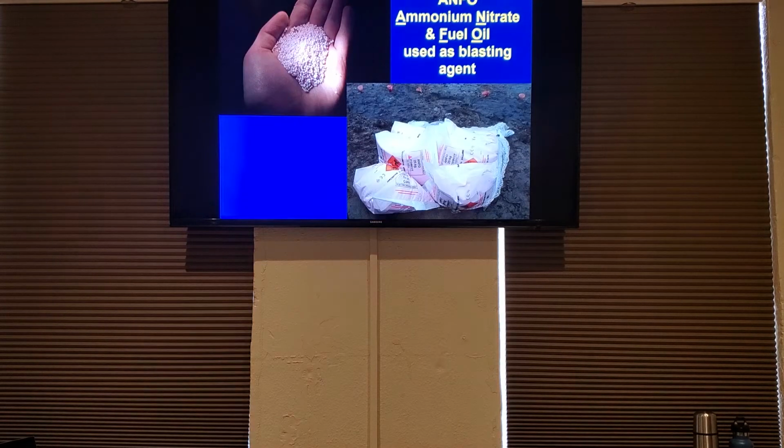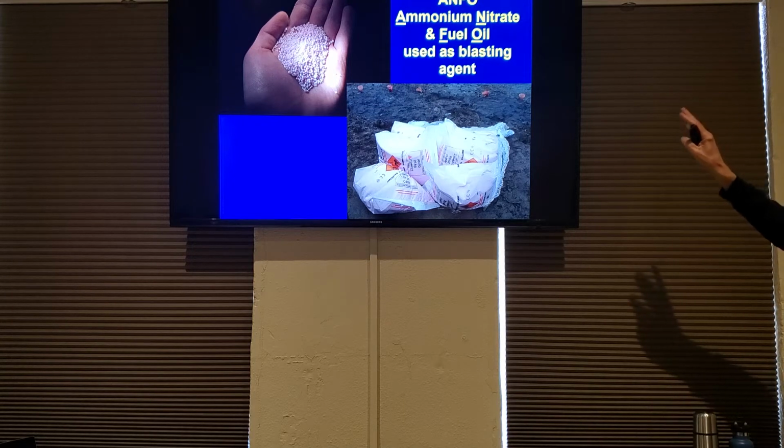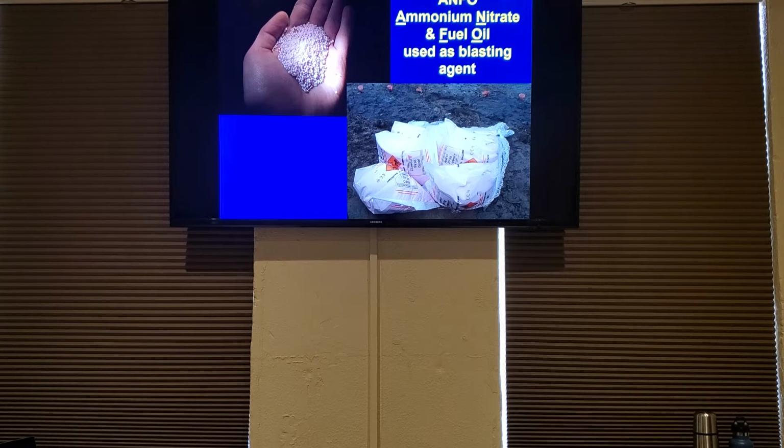Okay, and to do that, what we used was ANFO, which is a very standard blasting agent used today. It's ammonium nitrate fertilizer and fuel oil. Now, ammonium nitrate by itself and fuel oil by itself is reasonably stable. You can handle those things. You mishandle it, there's a problem. If you recall, about a year ago, there was an enormous explosion in Beirut, Lebanon, where I forget how many hundreds of people got killed. That was ammonium nitrate that was not properly stored and ignited, and it's a very explosive reaction.